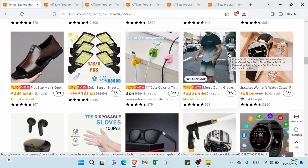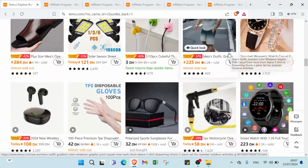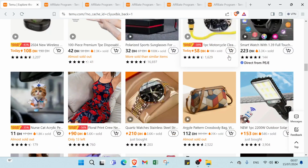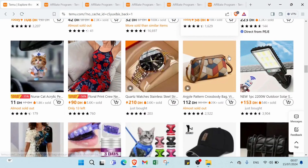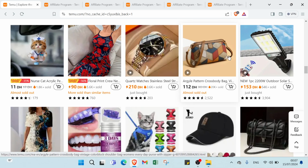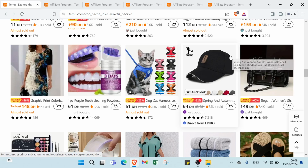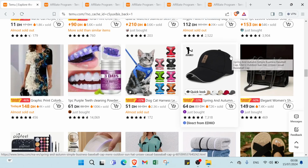Also, we have affiliate marketing. Promote other sellers' products and earn commissions on sales generated through your referral links, using social media, blogs, or email marketing to reach a broader audience. Finally, we have dropshipping. Set up a dropshipping business where you sell products without holding inventory. When you make a sale, the supplier ships the product directly to the customer, allowing you to focus on marketing and sales.